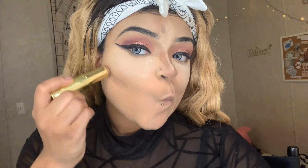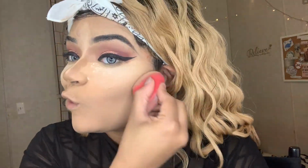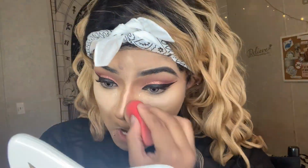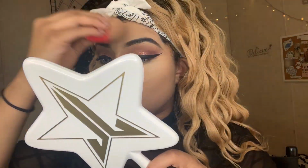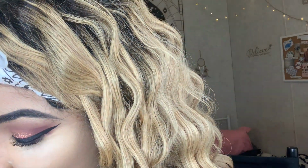I'm using the Huda stick bronzer or contour stick on my nose and on my cheeks, and I am obsessed with how it looks. I'm just blending it out, and then I'm gonna set it with the NARS Laguna bronzer. It makes me look snatched. It makes my square shape no longer square. It makes my nose that's a little bit on the big side non-existent. I'm just so obsessed with it.